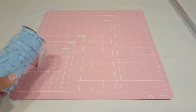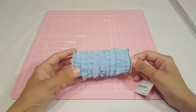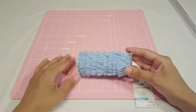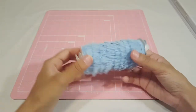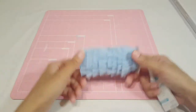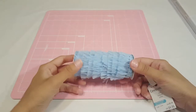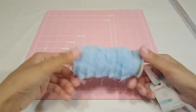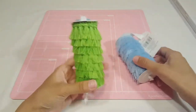So the next thing that I picked up is some trim. This trim was actually $4.99, but it was on sale for $2. I'm actually thinking about going to get some more because I think it's a really good deal for all the trim that you get for $2, and you could do so much with this. You can decorate your flip books, your pocket letters. You can even decorate your planners with it. You can do a lot of things with these. I picked up one in blue, and then I picked up this green one.